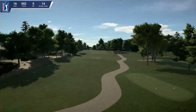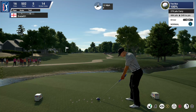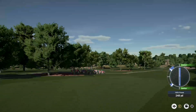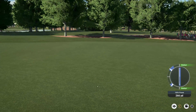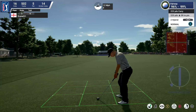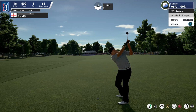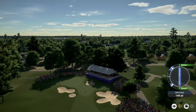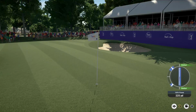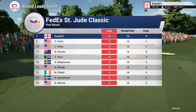And setting up for the par 5 hole. I think we'll find some fairway here. From 225 yards. Going with the hybrid here. And holing it out from the fairway. That was a joy to watch. And that is going to move him up and into first.